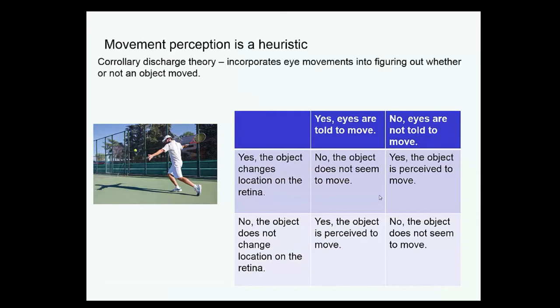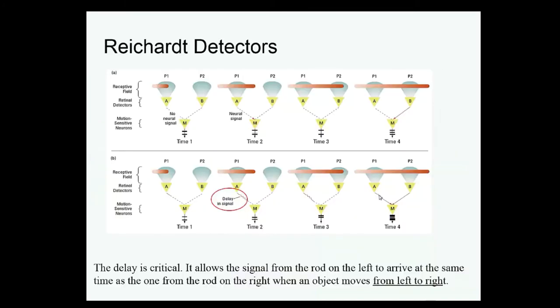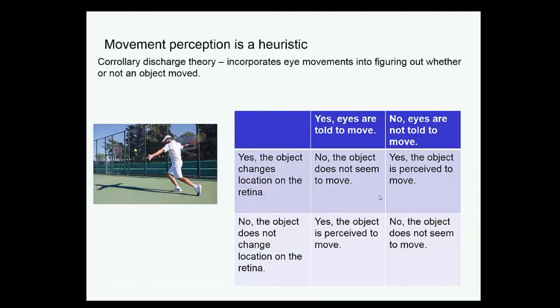Motion perception is a heuristic, which means your brain has to figure it out. And Reichardt detectors are an example of that. It's having to figure out whether or not something is moving and deduce it. And so another way that the brain has to figure this out is something called corollary discharge theory.